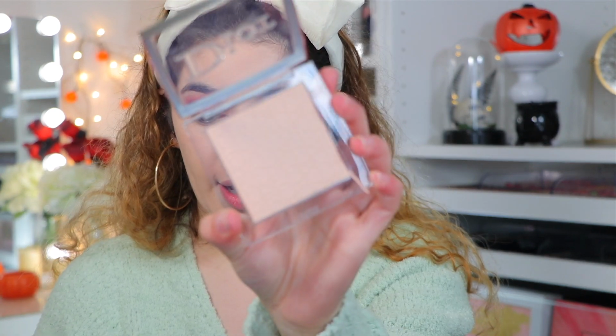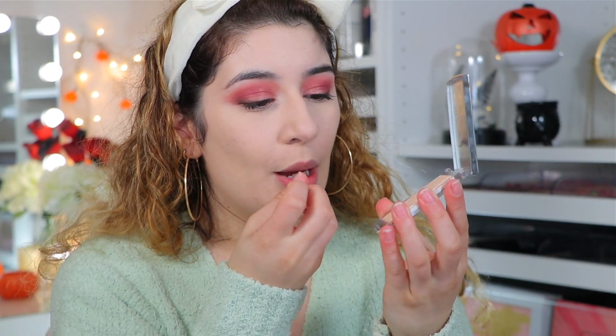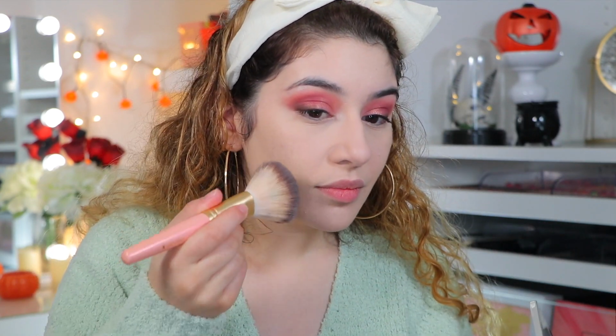Now this is supposed to be a super blurring but glowy powder, and it's supposed to just look like nothing on the skin. And when you look at it closely, even though you might not be able to tell, it has some pearliness to it. You can definitely see there's a pearl to it. So let's go ahead and try it.